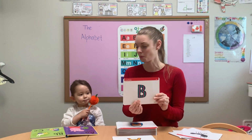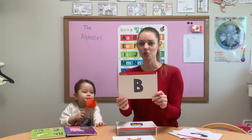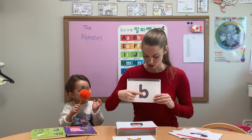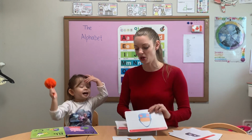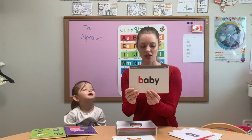Our next letter today is? B. B, right. Don't forget the capital letter and the little letter. Remember, baby bee has a belly and goes this way. What are our words for bee? Baby. Baby. She's right. What else?